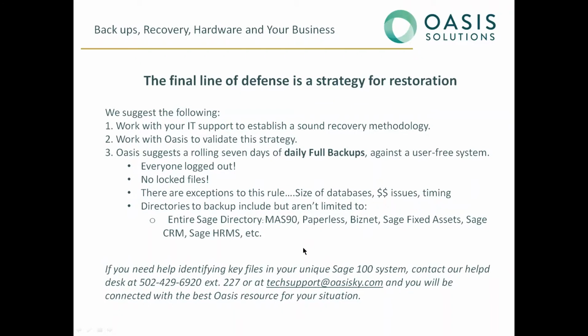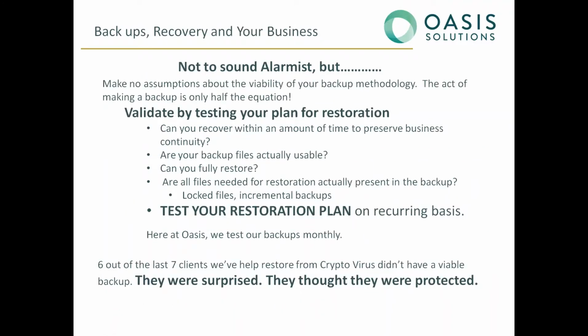So the next thing that we're going to talk about is actually what I had just mentioned. We're not trying to be alarmist, but you really need to make sure that you're prepared for the worst case scenario. So again, using these questions, talk with your IT person. If you don't have an IT person, a lot of smaller companies are basically doing everything themselves, so any advice that we can share with you, just let us know.